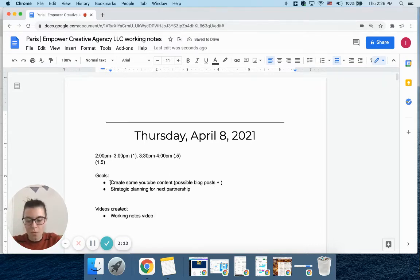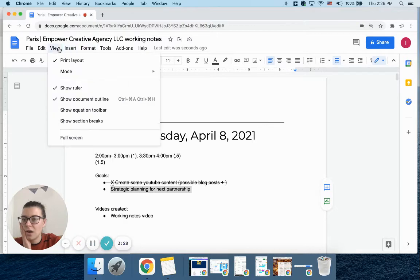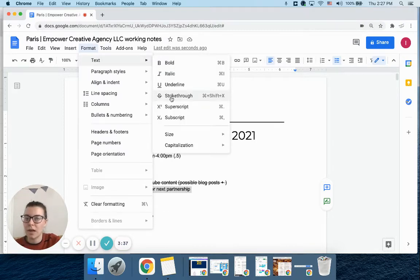When I'm done with the goal, maybe I sometimes also cross this out. I X, and if you do Command Shift X, if you're on a Mac, it'll actually cross it out. Otherwise, you can go to Format and do what's called strikethrough. Usually it's there. Oh, text. Okay, that's why. So Format, Text, and then Strikethrough. Again, on a Mac, Command Shift X. It might be different on PCs.